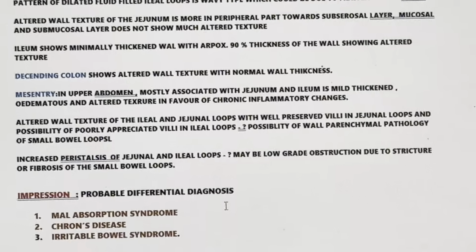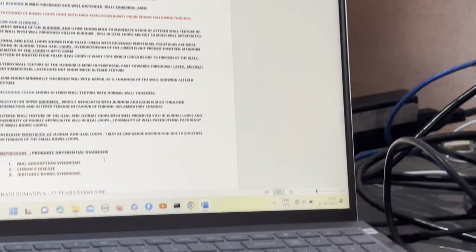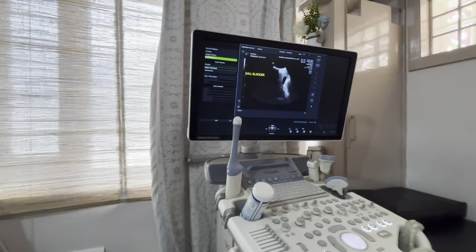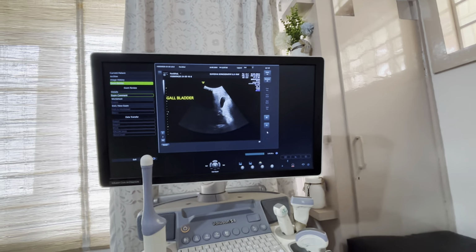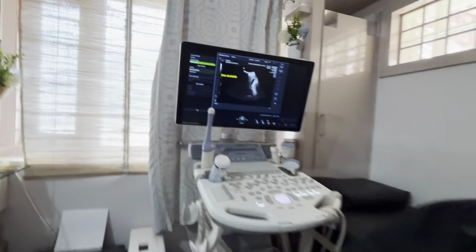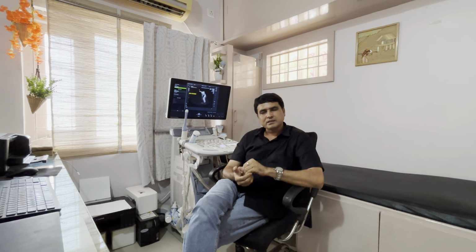So, very interesting case. Whenever you come across this type of case, you just take the history of the patient. Most of the patients have a history of some sort of fullness of abdomen. It is due to low grade obstruction, which gives the complaint of fullness of abdomen, due to stricture or loss of elasticity of the ileal loops, small bowel loops, which are signs of Crohn's disease. So, very interesting case. Yeah, that's all. Thank you.